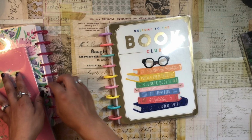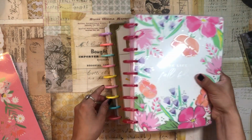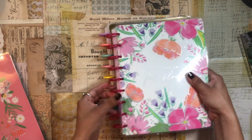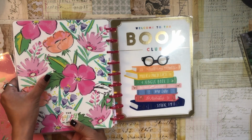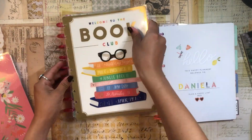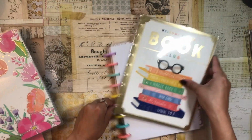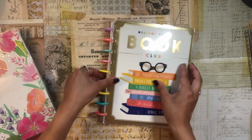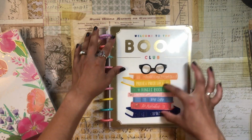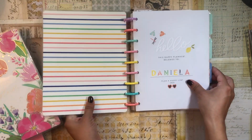So I debated changing the rings from this pastel rainbow to these kind of transparent pink rings. What do y'all think? Do you think I should change it up from the pastel rainbow rings to the hot pink rings? I don't know. I'm so torn. I think I'll stick with the pastel rainbow rings, just because I feel like it kind of matches the bright books here. So I think I'll stick with that for now.